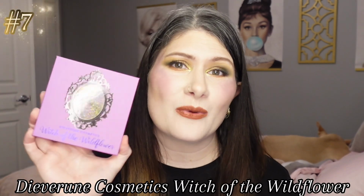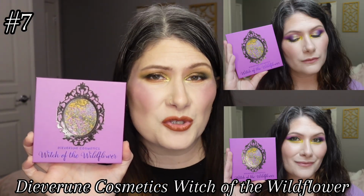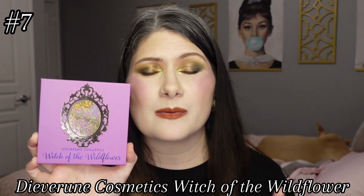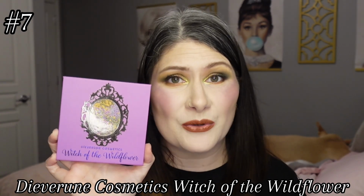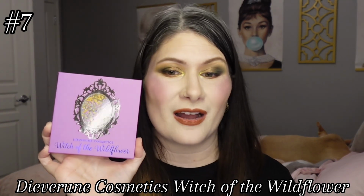But it's going to be the Witch of the Wildflower palette from Diva Rune Cosmetics, and this is one of 2 palettes that she released at the same time. The other one, I can't remember the name of it. It was a little bit more neutral leaning, but it was in collaboration with Basket Case Beauty, which is Monica Jones's best friend, and Monica Jones is the owner of Diva Rune Cosmetics.